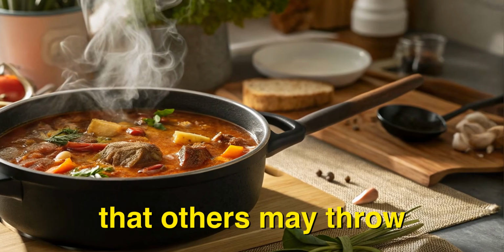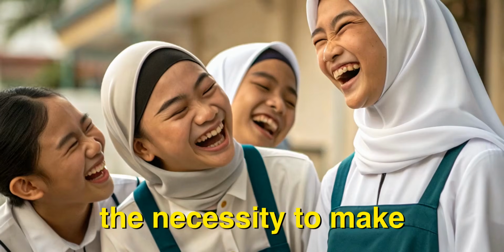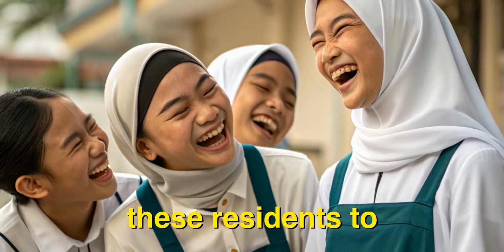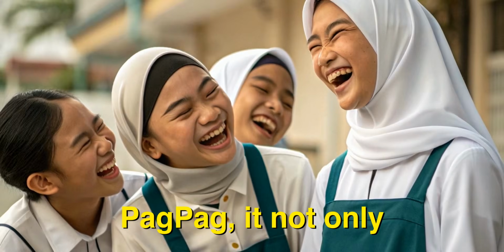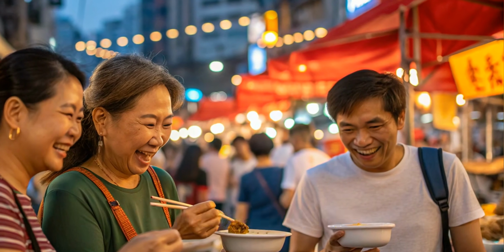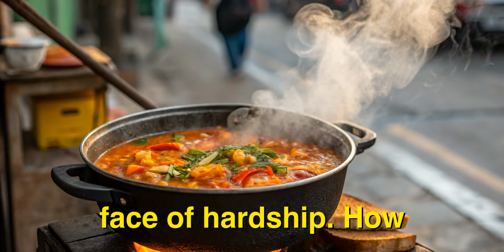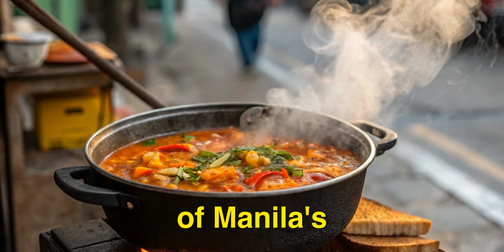While eating food that others may throw away might sound unappealing to some, the necessity to make ends meet drives these residents to embrace this dish. For those who enjoy pag-pag, it not only fills their bellies, but also showcases their resilience and creativity in the face of hardship. How does such a unique dish reflect the culture and struggles of Manila's communities?